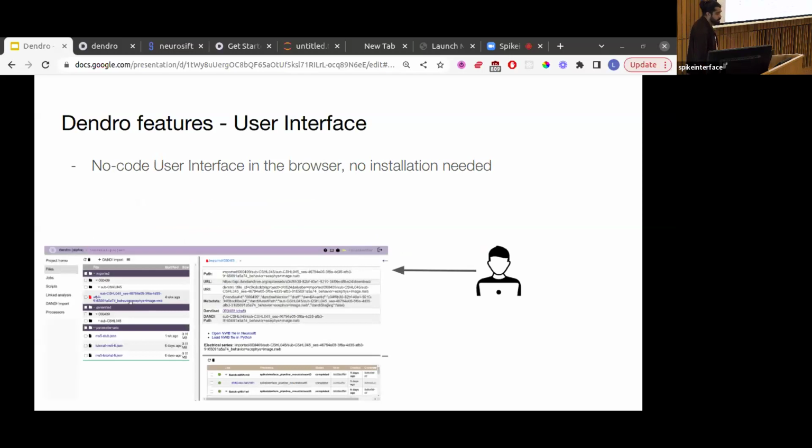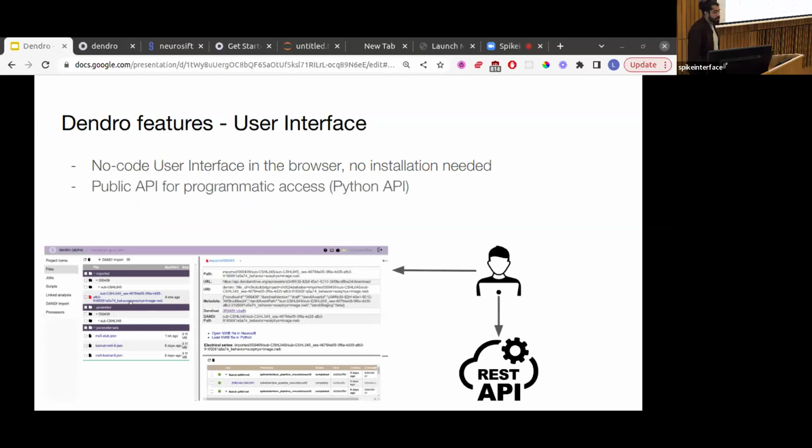The main feature of DENDRO is, of course, its no-code graphical user interface, which allows users to run advanced data processing algorithms on remote large data sets without the need to install or download anything locally. But DENDRO also provides access to its API via a public endpoint, allowing programmatic access to its services, to automate tasks, and eventually integrate with other external services. To make it easier for programmers to access this service programmatically, we also provide a Python API to interact with remote services.